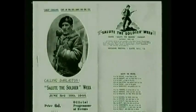A programme of events for Salute the Soldier Week, as shown here, was available at a price of sixpence. The programme gave details of the parade and all other activities with the aim of raising funds for the troops.